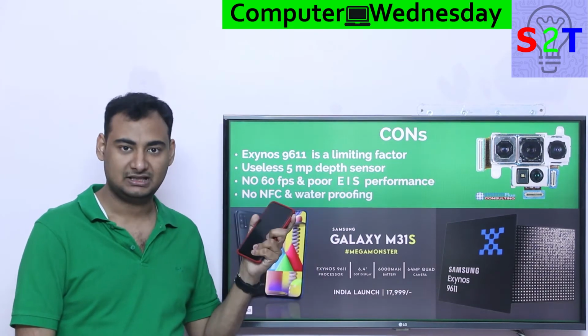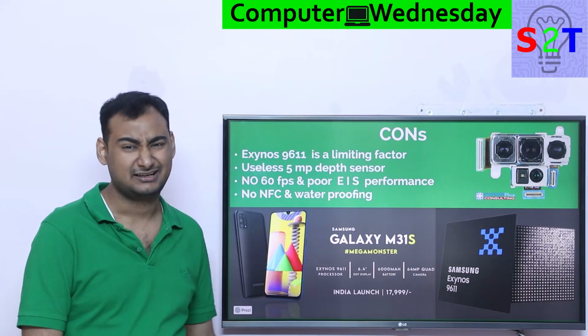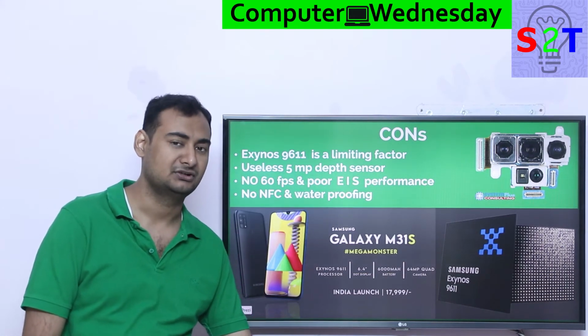So right now, I still have to worry about rains and all that jazz, and that kind of bothers me. At this kind of high price point of the M31s, that's a weird limitation.